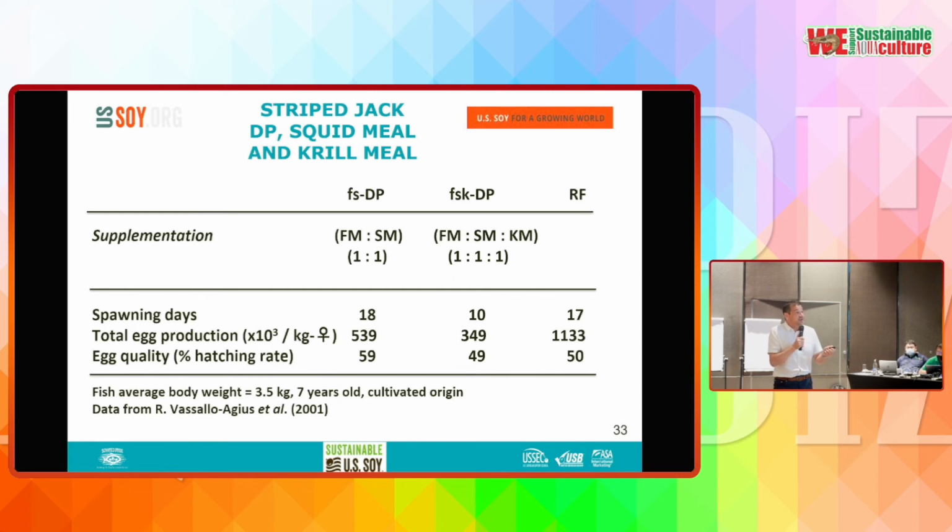And again, this time, we had more spawning days for the squid diet, okay? But still, the egg production was lower, okay? And the lowest for the krill meal diet, okay? So, egg quality, again, very good for the squid meal. So here, we can see that probably the good proteins in the squid meal is going in the egg and giving a good hatching rate, okay? So this was another improvement. At least we know that the squid meal is giving some good egg quality. So the astaxanthin gave improved egg production.